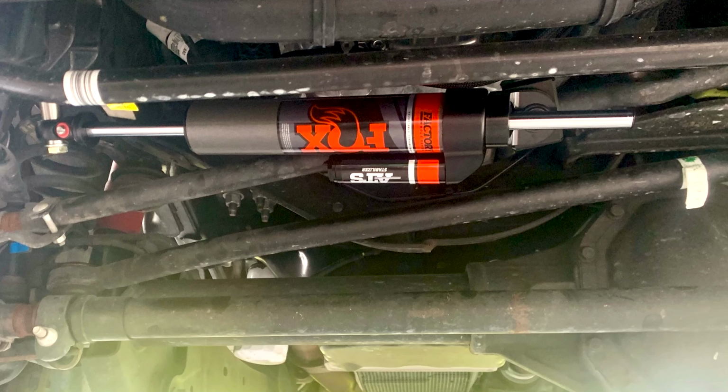Okay, so now moving to the outside of the truck, we'll start with some suspension and handling things. We really haven't done much here. Pretty early on, we replaced the stock steering stabilizer with an adjustable one from Fox. Was it required? Probably not, but I got a good deal on it through a message board I'm a part of, so why not?